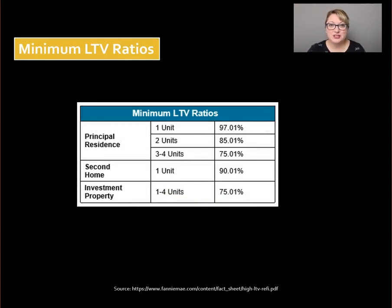Now this one is interesting because this graph here shows you the minimum LTV ratio. So basically what they're showing you here, this is directly from the Fannie Mae website, is that in order for a borrower to be eligible for this program, if it's a one unit, their current LTV on the new loan has to be greater than 97.01%. So again, this is only meant for those borrowers who are in those high LTV situations. But definitely this gives you an idea here. For a second home, if it's a one unit, they would have to be at or above 90.01, and for investment property, it would be 75.01.